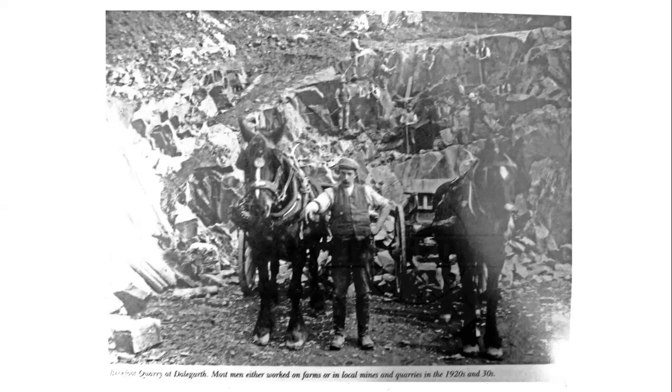I apologize for the quality of the first two. Now that we know they exist, we're chasing better quality pictures, but this one's from a book and it's the earliest picture we know of the quarry in action. And I thought it was particularly appropriate that they were starting out with horses and carts. That didn't last long. We very quickly got into transport by rail.